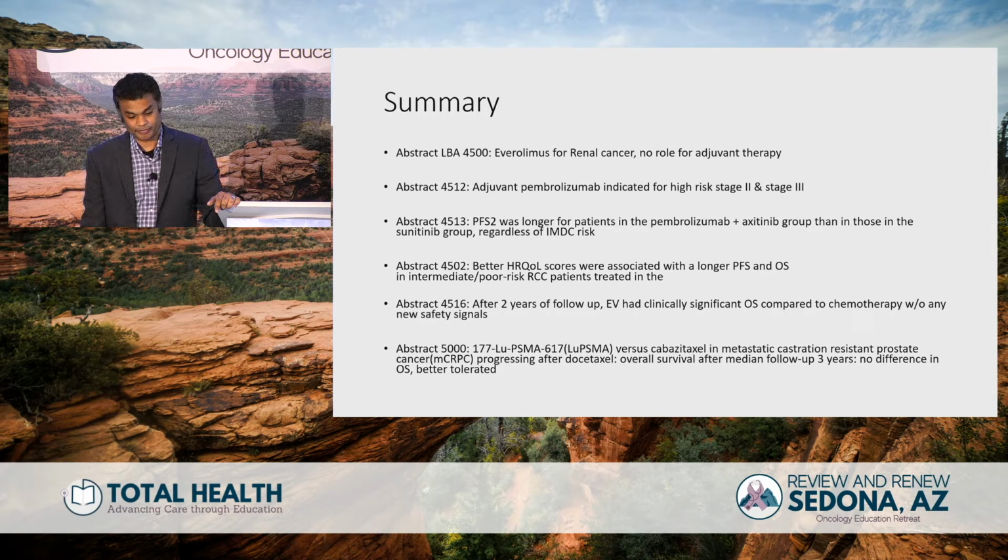And then for the last trial for lutetium, overall, there does not seem to be a difference in overall survival between lutetium versus cabazitaxel, but the tolerability of lutetium seems to be slightly better.